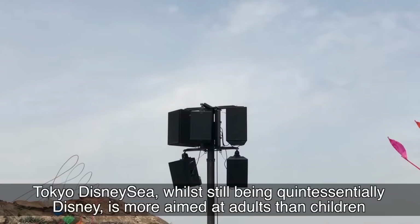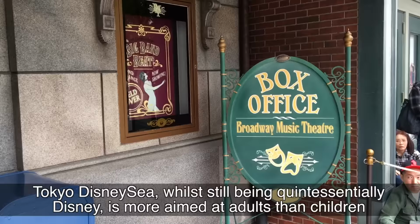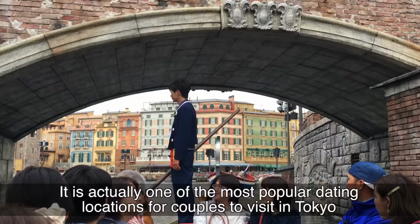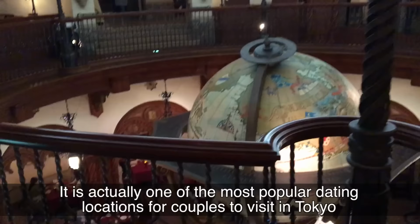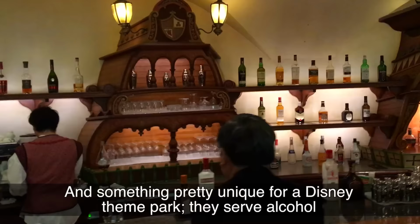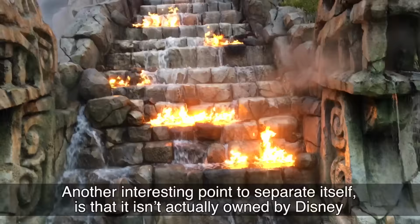Tokyo DisneySea, while still being quintessentially Disney, is more aimed at adults than children. It is actually one of the most popular dating locations for couples to visit in Tokyo. There are also more sit-down restaurants than in the neighboring Tokyo Disneyland, and something pretty unique for a Disney theme park, they serve alcohol.